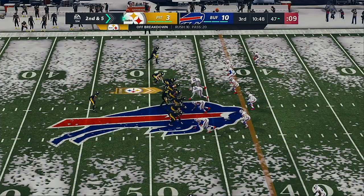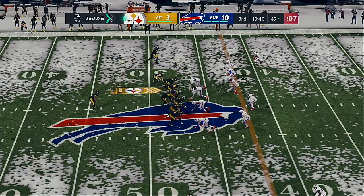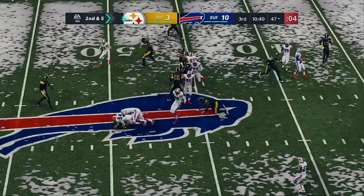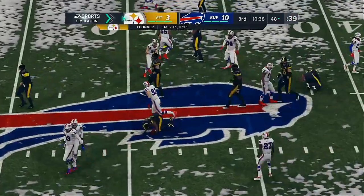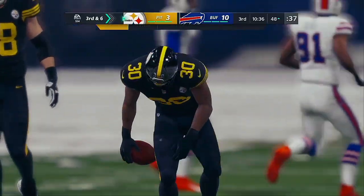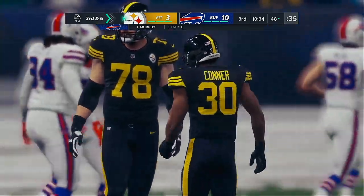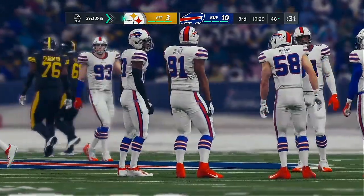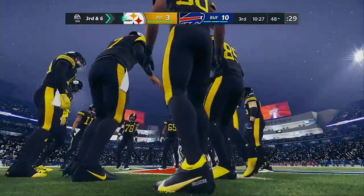After the pickup of 5, here's second and 5. Roethlisberger will hand to Connor, and he is met quickly in the backfield. Down he goes, folded like a lawn chair. A loss on that play, and now third down gets tougher. Third and 6.